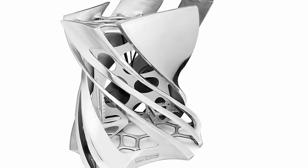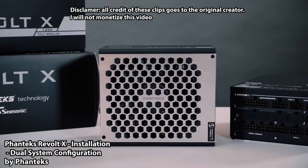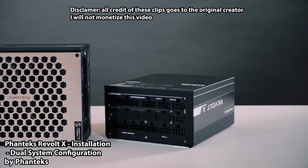But anyways, so yes, on to the PSU. We are doing the Fantex Revolt X 1200 watts. It's only 1200 watts, which sucks, and I hope that's enough power. It should be enough power.